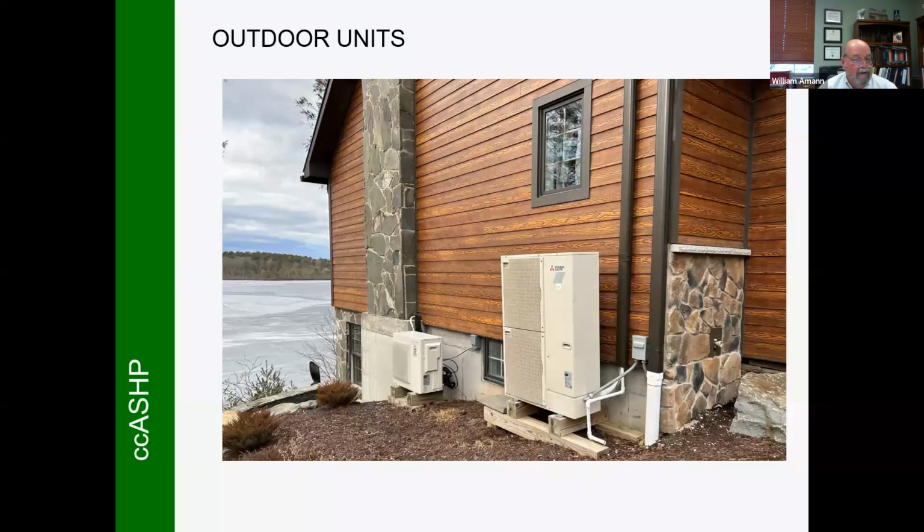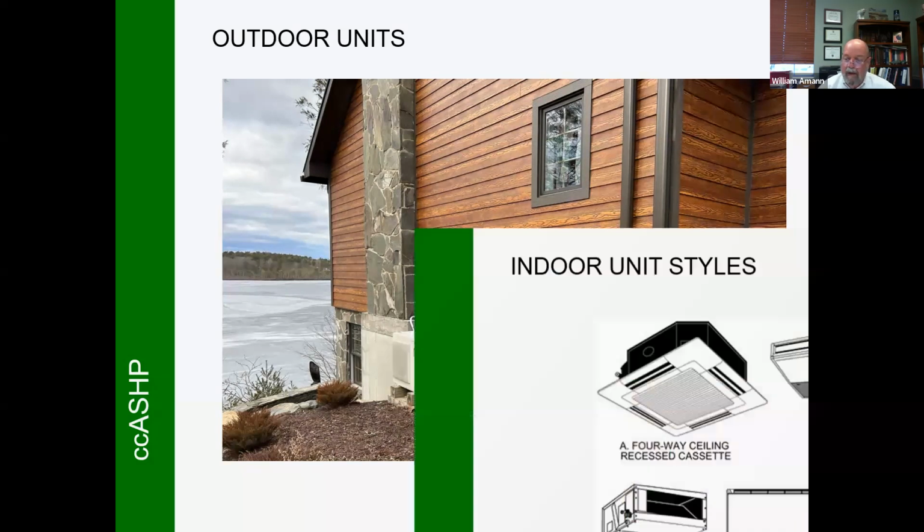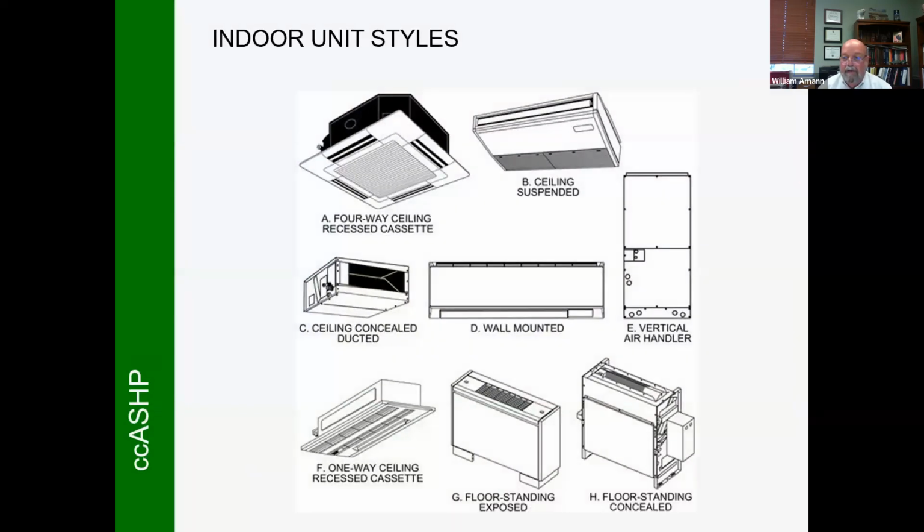What do they look like? Well, this is 2 of the units at my cabin up in the Catskills. So, you know, you see these sorts of outdoor units outside of buildings all over the place. They're not super attractive, but they're not super ugly either. It's just something you have to put up with. And then the indoor units.